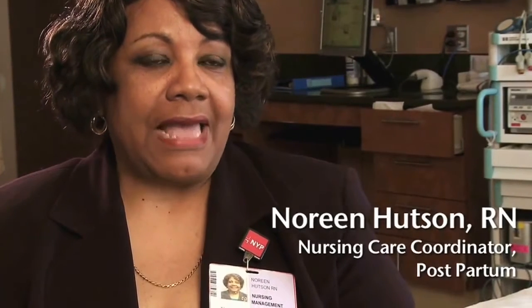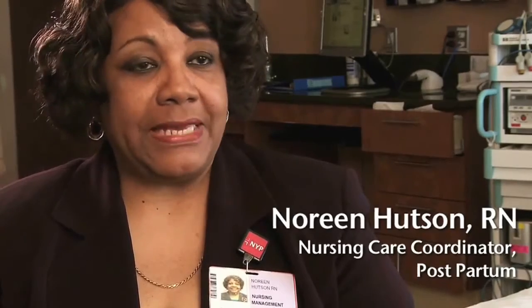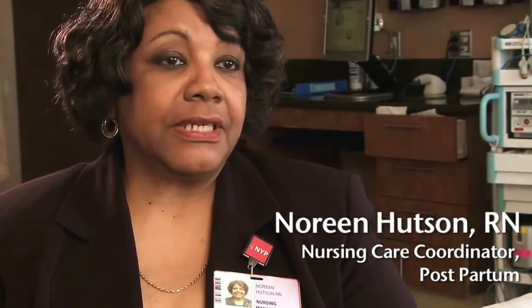Private rooms are allocated on a first-come, first-served basis, depending on availability at the time of your delivery. Visitors are only allowed 2 at a time, mainly because we're trying to be respectful to the other person who is in the room with you. Significant others are not allowed to stay over at night, as there isn't the space to accommodate that.